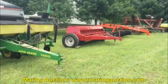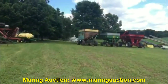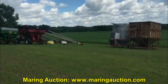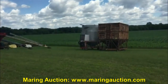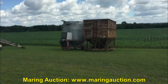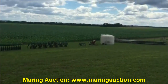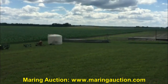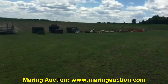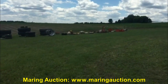We have nice grain drill, tillage equipment. We got crop sprayers. We also have wagons, grain augers, a real clean low-houred batch grain dryer here, on transports, holding bin. We got other more tillage equipment. We also have some support equipment as well. A large amount of Allis Chalmers tractor parts, wheels, tires. So go ahead, take a look.